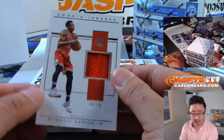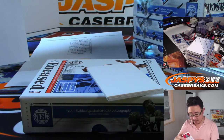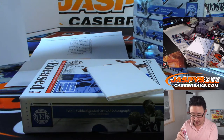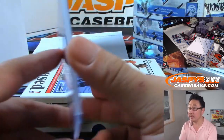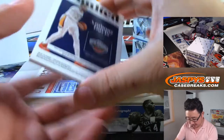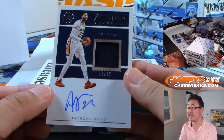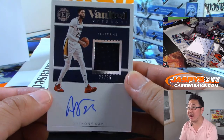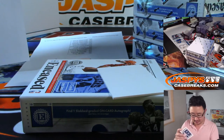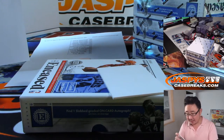Wendell Carter Jr., Adam Wilson, 90 out of 99. Mr. Wendell. And the autograph in here is Anthony Davis autograph? Wow, it is. Vaulted Veterans Jersey and Auto, 22 out of 35, AD, Anthony Davis. And that is for the Pelicans.